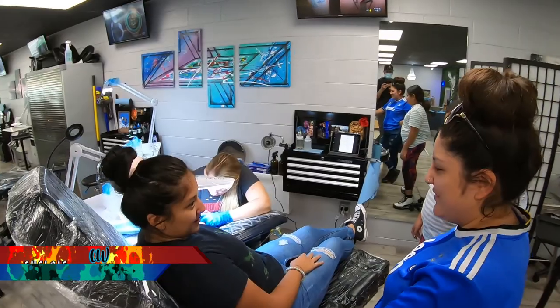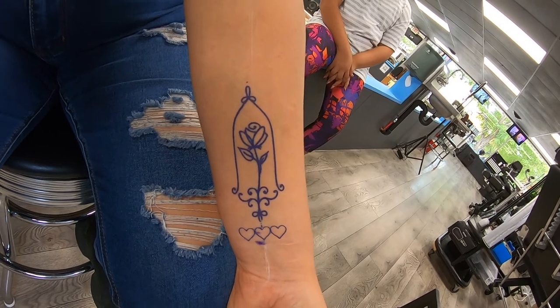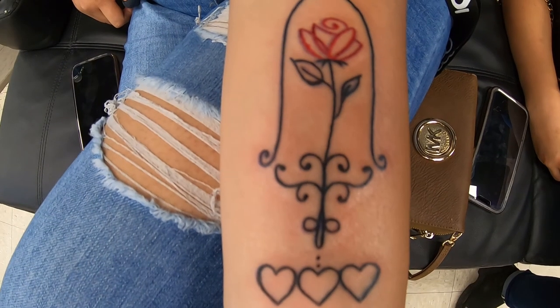Last week I got to do a couple of matching tattoos on some best friends. They got a very simple outline of a rose and an outline of three hearts underneath it. Real simple, just line work. They've been talking about getting a matching tattoo for a while, so they were happy.